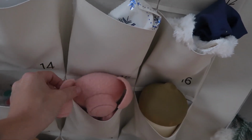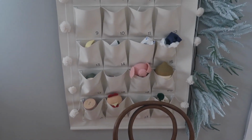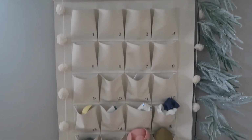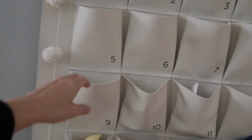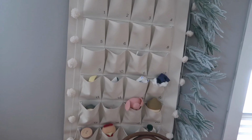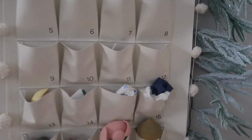He opened a bunny one the other day. So this is just such a good heirloom piece. We will have this forever and always be able to use it. And next year I can put some things in here for him and his sister both. I've also seen where people do these for their dogs, and I think that's really, really cute. Miles has this chair here because he uses it to climb up to reach his gift each day.